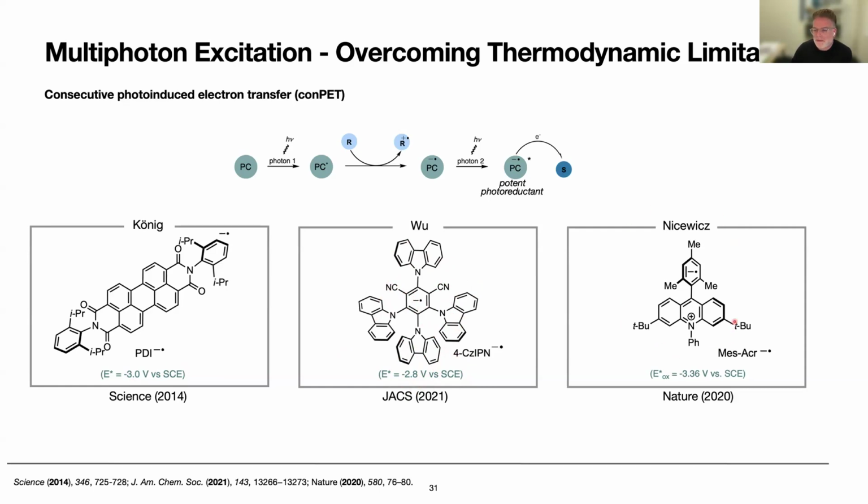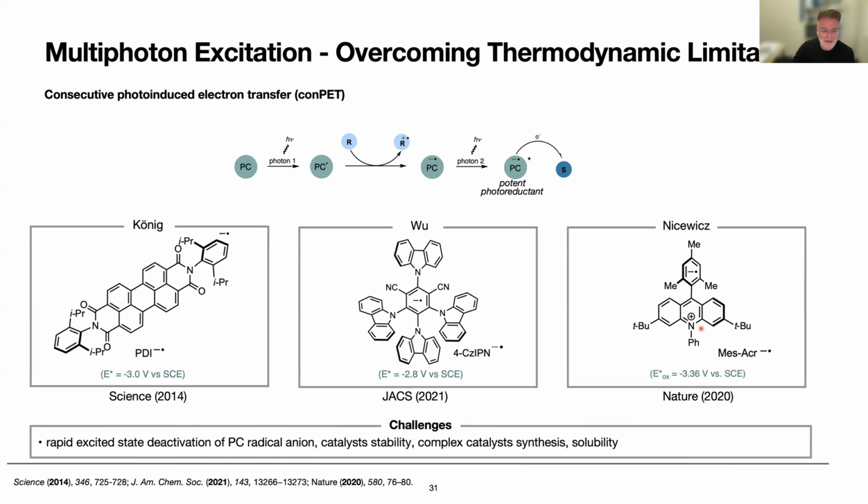More recently, David Nicewicz and his group has also shown that acridinium dyes such as this can undergo excitation. Here you have the radical anion, and these are almost as reducing as dissolved metals, such as sodium and lithium, shown just here. So these are great, but there are some limitations with these.